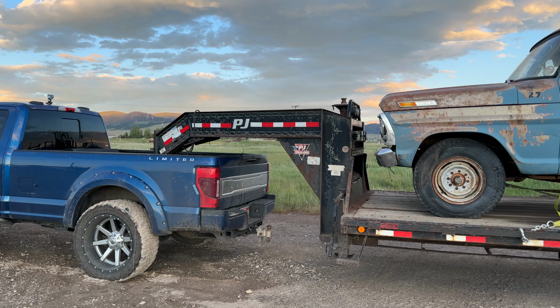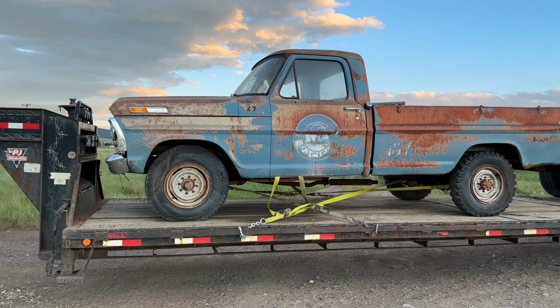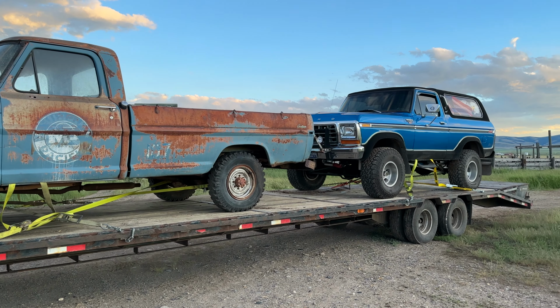We got the 72 Ford and the 79 Bronco all loaded up, and we're ready to say goodbye to Montana and go back to St. George, Utah.